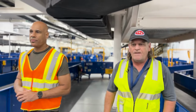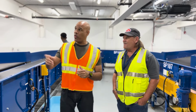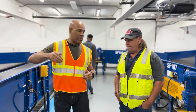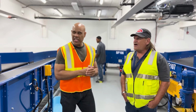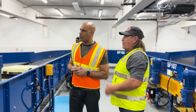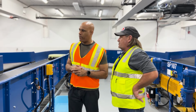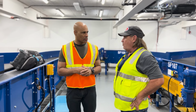Now we're here at the main feed. This is where all the bags come from the check-in. They come down here, the different chutes. Can I say chutes? Yeah, they're called a decline. They are, right? Because obviously they're powered. They're not a flat, non-motorized surface. We do have control over them coming down.